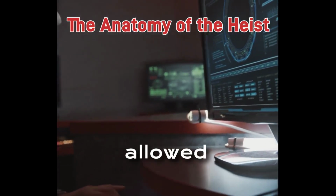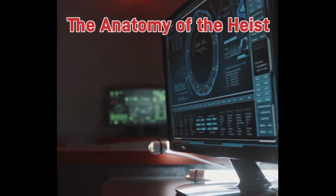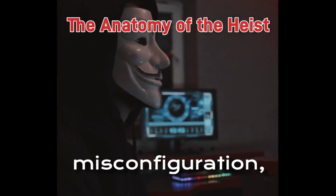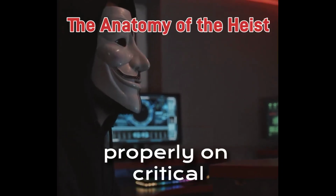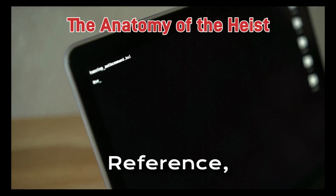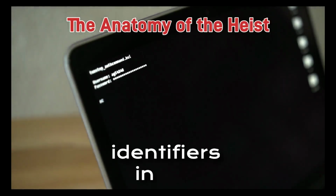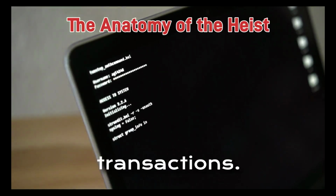The vulnerability. The attackers identified a flaw in the system's role-based access control (RBAC) implementation. This vulnerability allowed them to elevate their privileges and perform unauthorized actions. Specifically, API misconfiguration: the system failed to verify user roles properly on critical endpoints. IDOR, insecure direct object reference: by altering user identifiers in API requests, attackers gained access to unauthorized accounts and transactions.